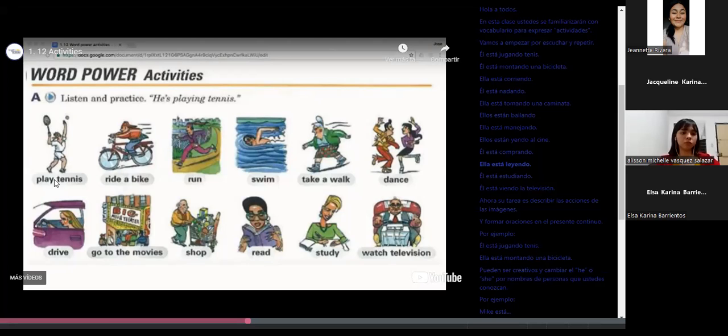Entonces, recuerden que si terminan en E, va a cambiar la E por ING. La mayoría llevan solamente ING. Y si son de un sonido, monosílabo, que termina en consonante, vocal, consonante, se duplica la consonante final. Y ya se pone running con doble N, swimming con doble N, shopping con doble P. ¿Ok? Y esto aplica, por ejemplo, stop también es parecido a shop. Van a decir stopping.